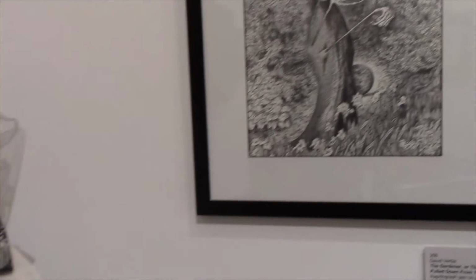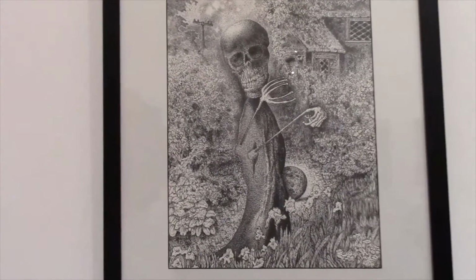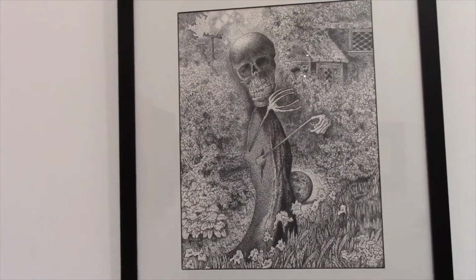This next piece is by David Verba, The Gardener or the Moon Pulled Down from the Sky. It's rapidograph pen on paper. I went to school with David. We both graduated from the Institute of Art in 1980.